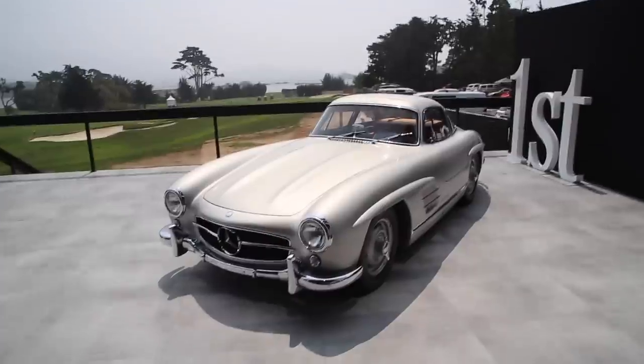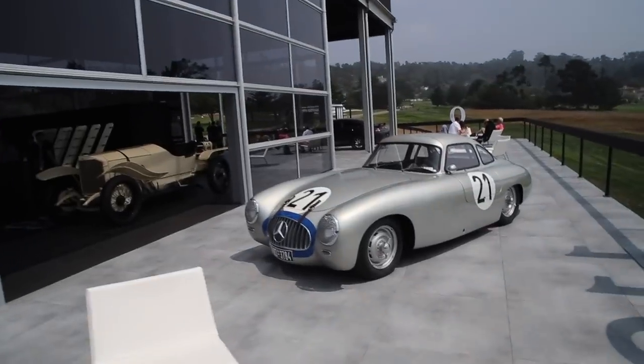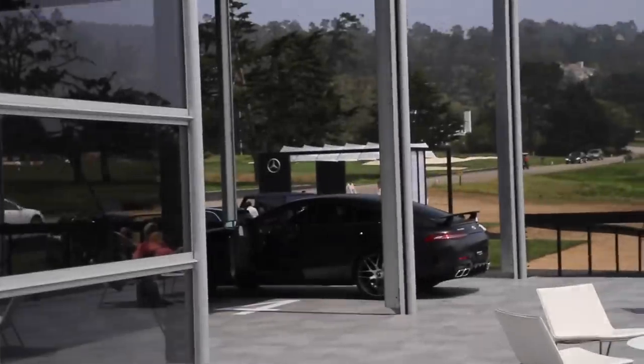Oh my god, look at that yacht out there. Holy beans, brother. Got the 300 SL. The new AMG GT63, kind of like a Panamera competitor looking thing. I like it better than the Panamera though. Got the hood popped. Got the old Mercedes race car. Don't know too much about this thing. And another GT63 over there.